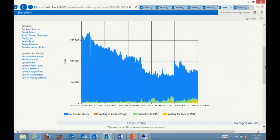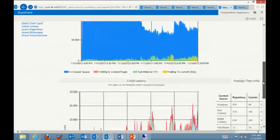And finally, you have SQL, which is what is shown in yellow. That's the bookkeeping part where everything gets done, and we go back and make sure that we submit it into SQL where we maintain all of the links. And so if the yellow band goes up, that means SQL's not quite performing very well. So that's the report that gives you that.